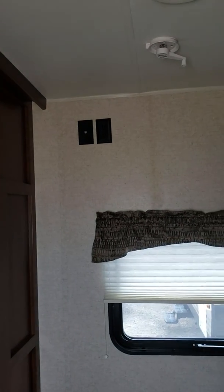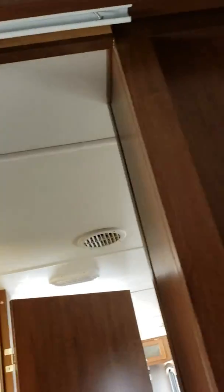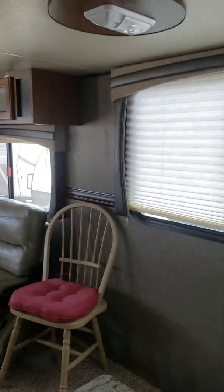It has 110 plugs on both sides of the bed. Storage at the top. Cable hookups right there. There is the antenna for the TV. Back door. It does have a sliding barn door. Huge windows.